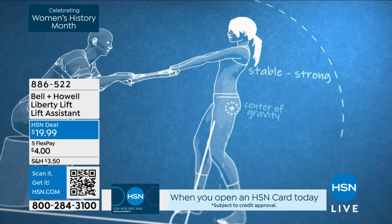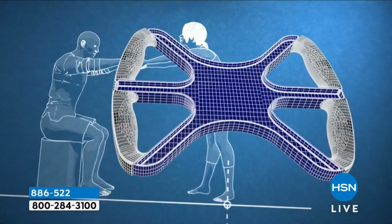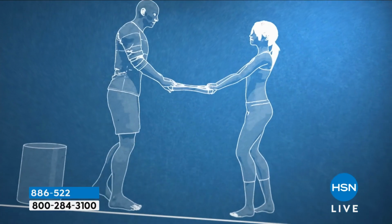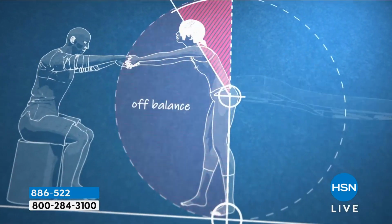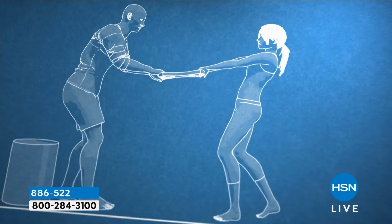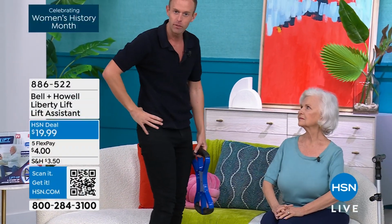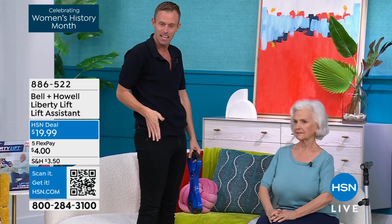Because what happens is if you lean forward to help somebody with your hands, you're going to be off balance, and it's going to throw off your center of gravity, like there. So you don't want to do that. You want to put something between you that's the right size, and it creates that inclined plane that allows the woman who's helping the gentleman to get up. When she adds the Liberty Lift right there, it's tall, strong, stable. When you hinge right here as a human, that's where your body bends. That's your weakest point, okay? So you want to stay upright and stay tall.